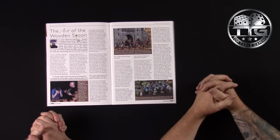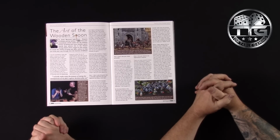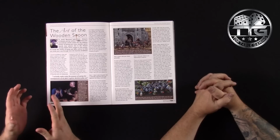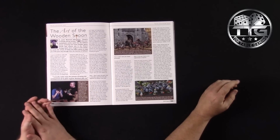And we move on to The Art of the Wooden Spoon, which was written by Father Justin Bertram over in Canada. And this one is very different from the Dr. Grant article, which was about at times being quite competitive. This is about being humble with your games, and it's not always going to be about winning. It's not about gloating.